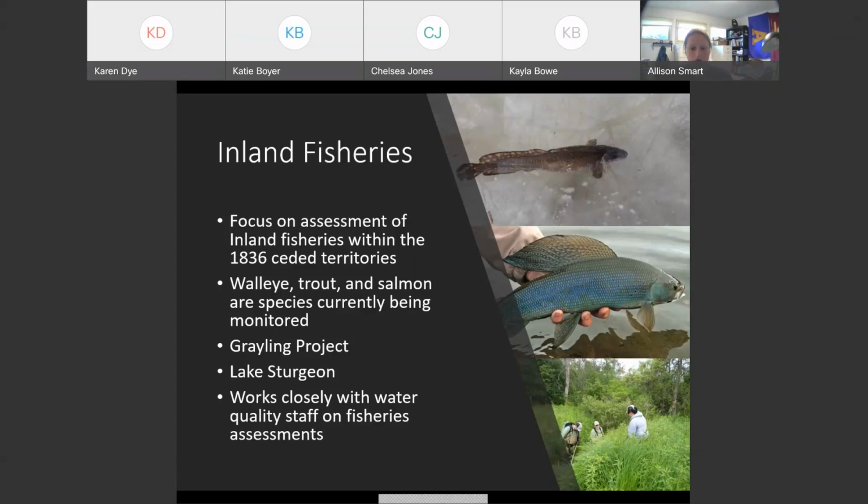So a lot of that work is there, but then we also tie in some water quality into that work. One of their biggest projects they're working on right now is the reintroduction of grayling, Arctic grayling, into the Michigan waters. This is a collaboration between the state of Michigan and the tribes in the 1836 ceded territory. And our fisheries team is one of the leads on that project. So they're doing a lot of cool work with that. And we're hoping to have grayling in Michigan waters again by 2025, 2026. We work very closely with our fisheries and our inland fisheries staff to work on several of our water quality assessments to use fish as IBI indicators or as indices to whether or not we have good water quality in our system.